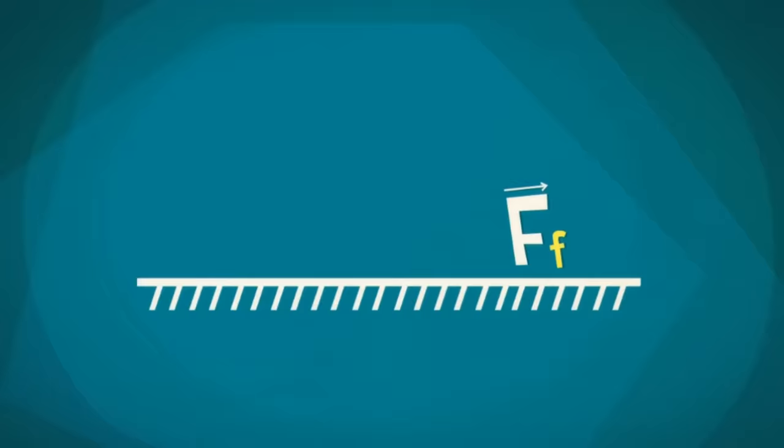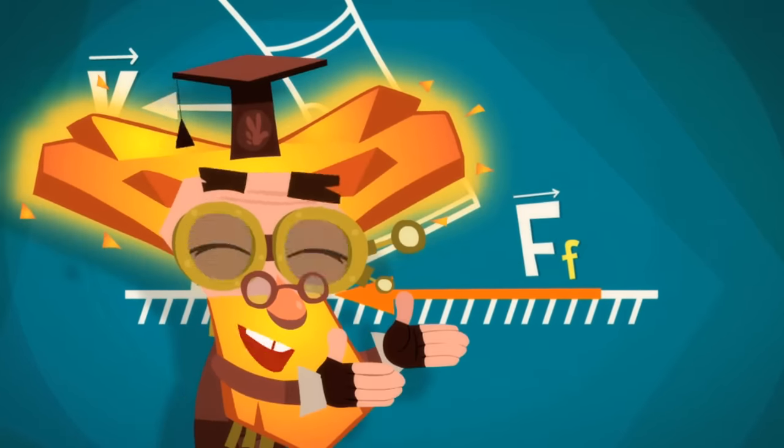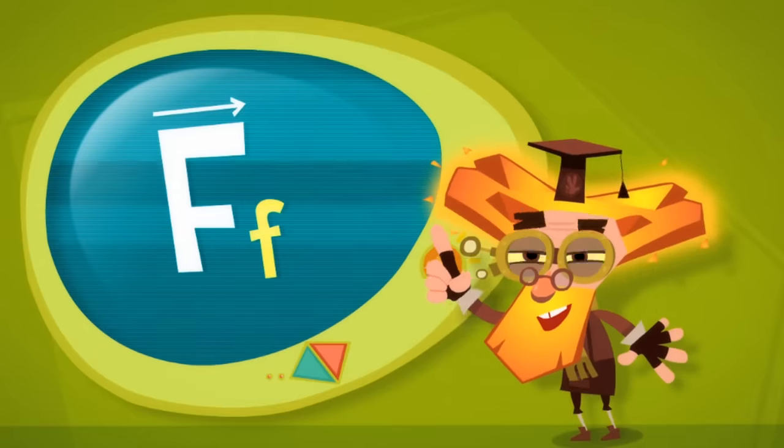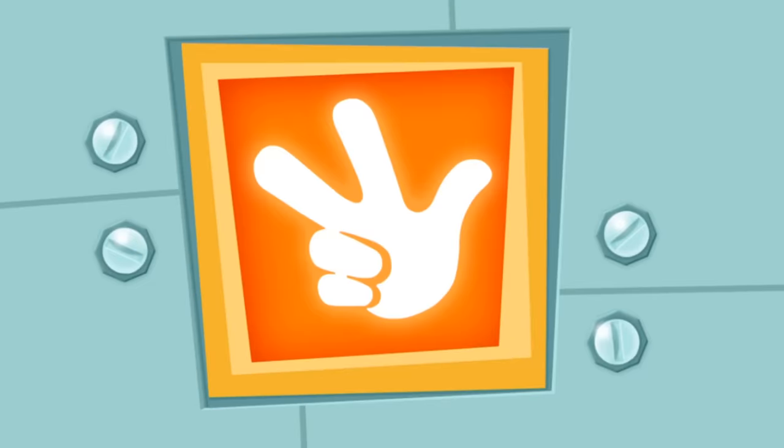Because when we walk, we move forward by pushing off the ground with our feet. And how can we do that without friction? We can't. So now I think you can see why it's not so bad to have a little bit of friction in our lives.